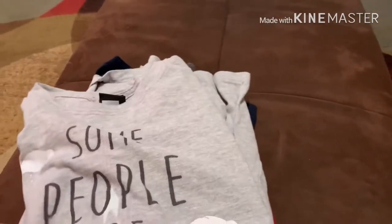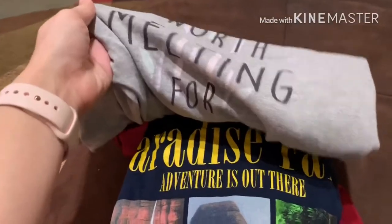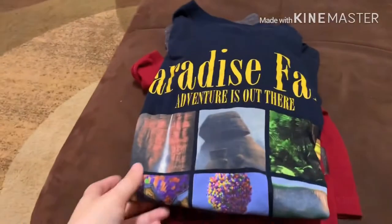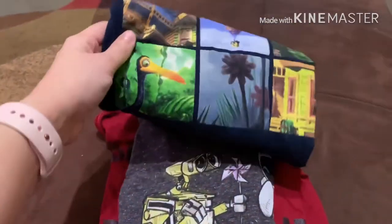And I have this one, which I love. It is from Frozen, and says some people are worth melting for. I also have the next one, which is from Up, which is one of our all-time favorite movies. And then I have my Wall-E shirt.